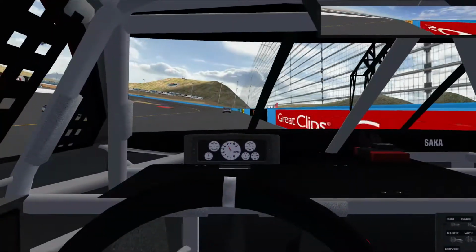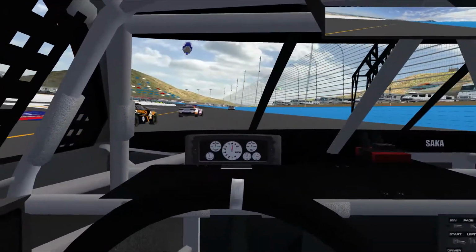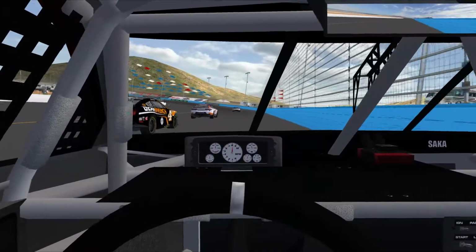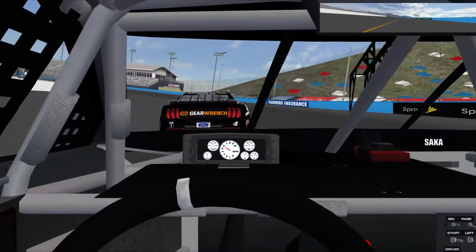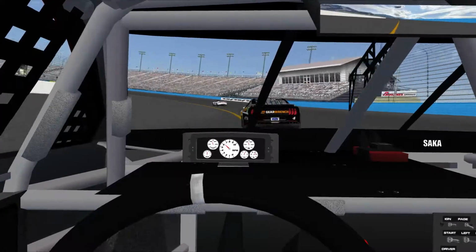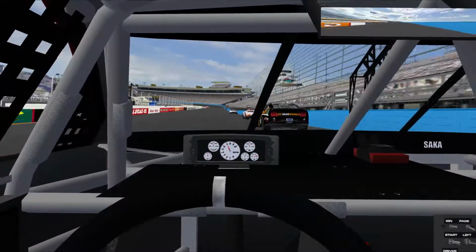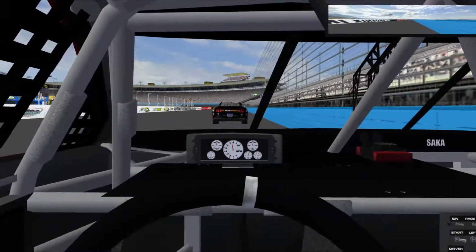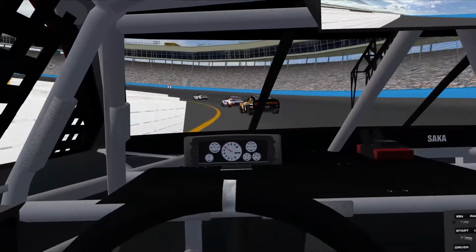Laps continue to click by though, looking very similar. Brandon hasn't stepped it out just yet. I don't know if he is saving anything. But as long as we can make the pass on Harvick and Hamlin without too much trouble, we may be able to move forward if Brandon is abusing his tires at all. That will become evident over this long run, that is for sure.